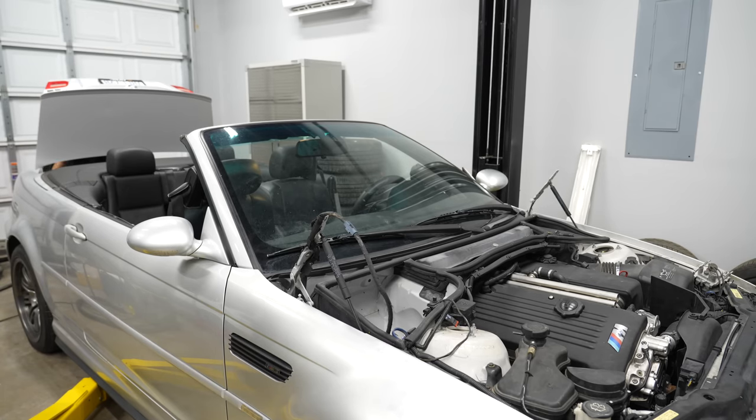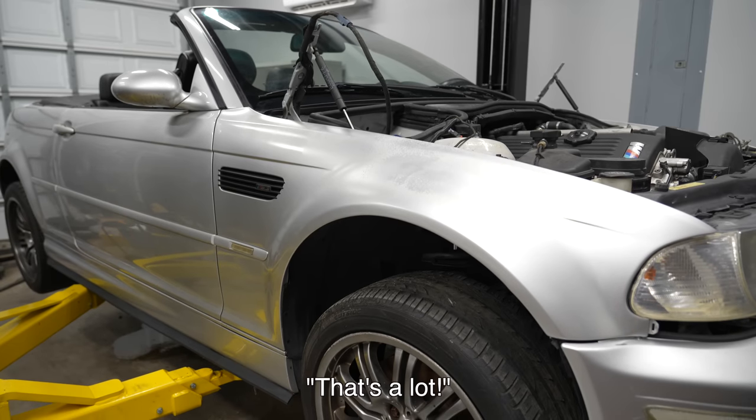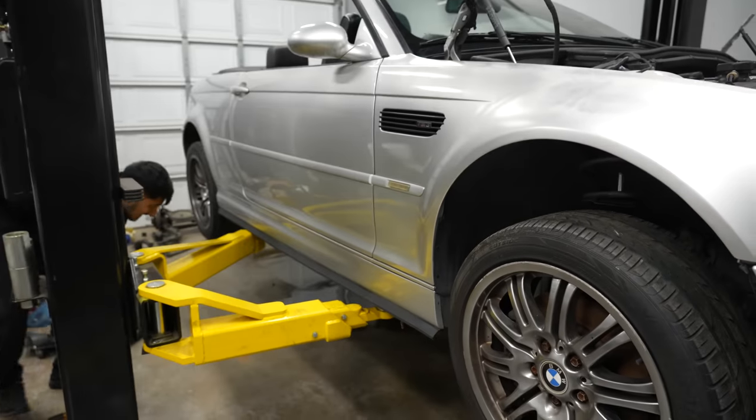Let's lift it up. Oh, dang, it's really coming out. Holy, there's a huge puddle. That's a lot. That's the whole tank.